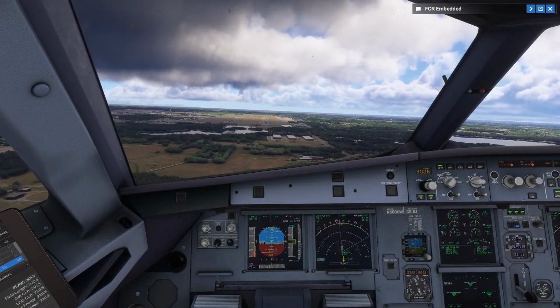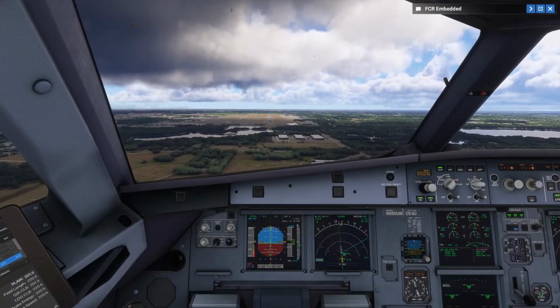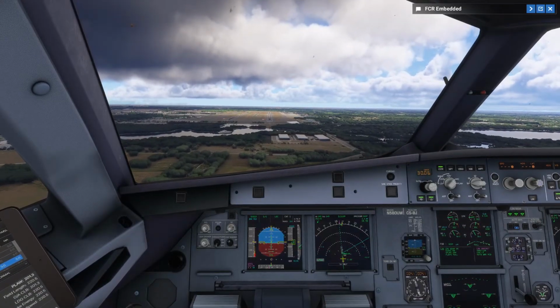And flying the FSLabs A321 is really, really nice. I really do like it a lot.